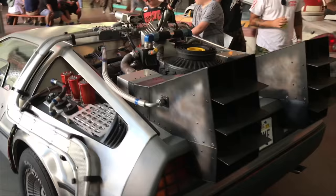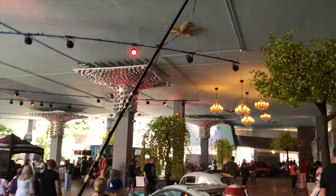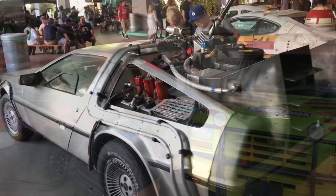This is sweet. Back to the Future. That is sweet. Don't get too close, Jaden. You might end up in the 1950s. Oh, no. I don't want to get in there. I don't want to go see some dinosaurs.